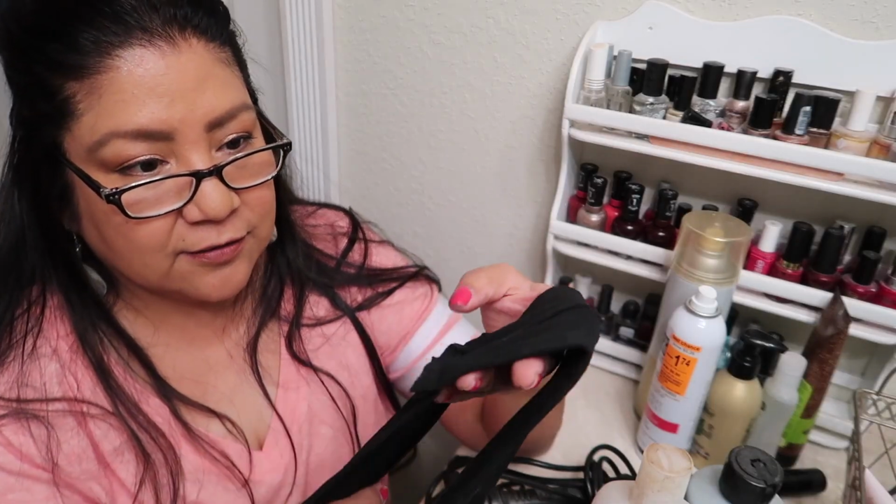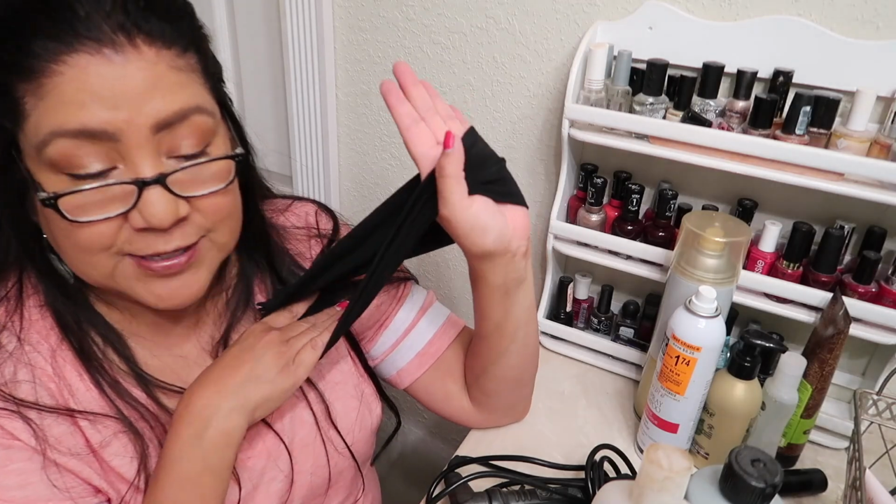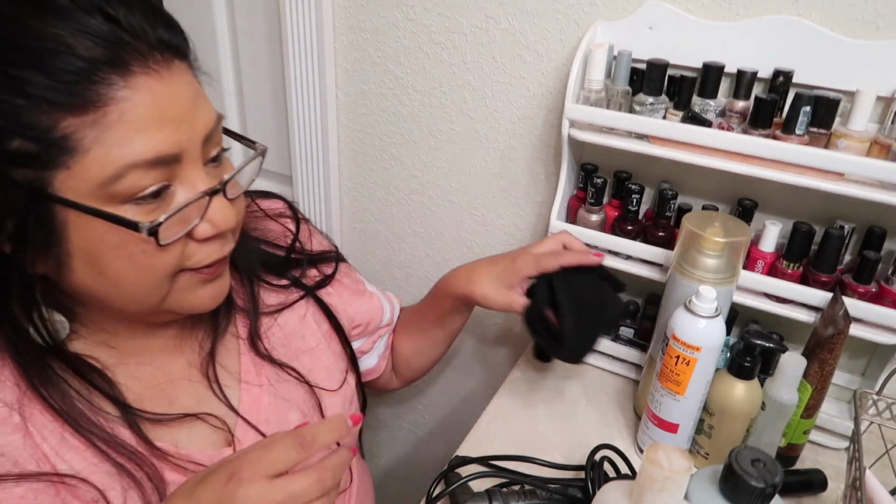Recently got this at the flea market. It's one of those headbands. I like using these when I put on my makeup or I'm giving myself a facial. So I'm definitely keeping that.